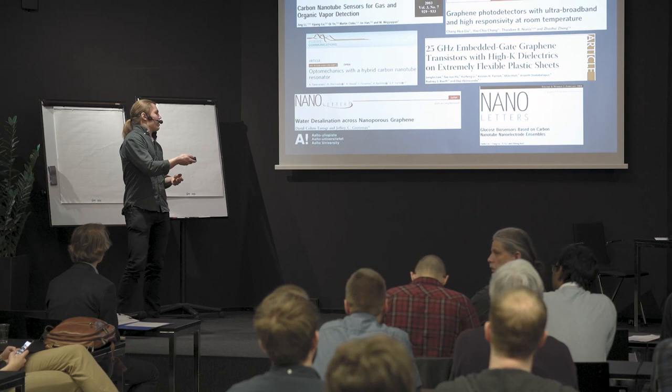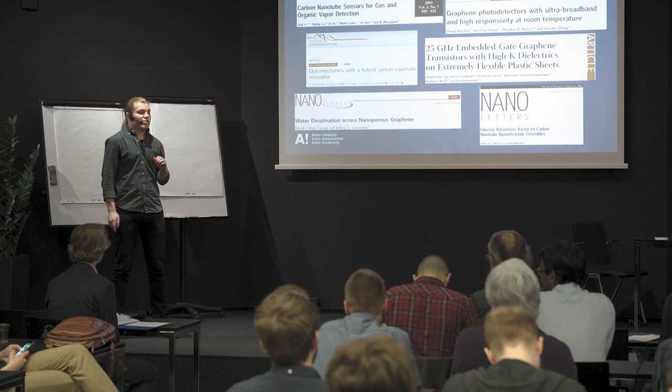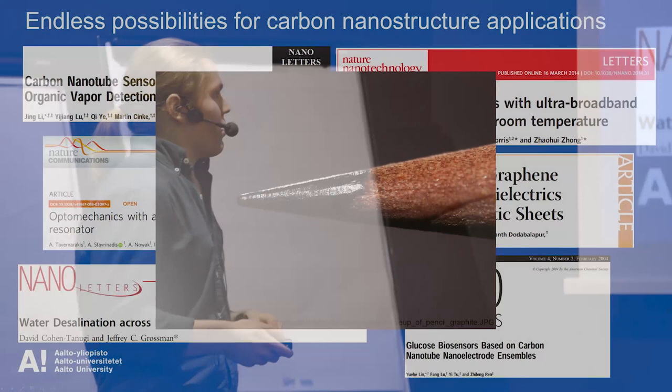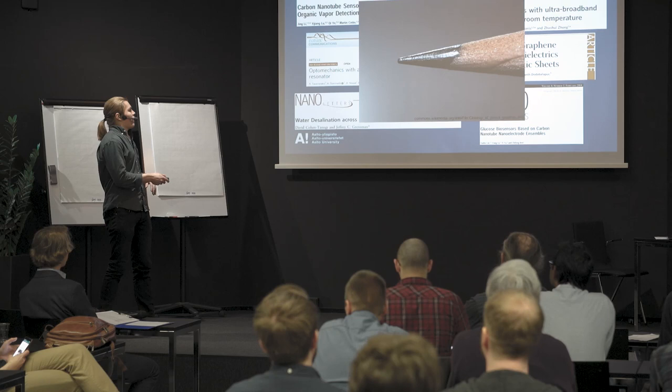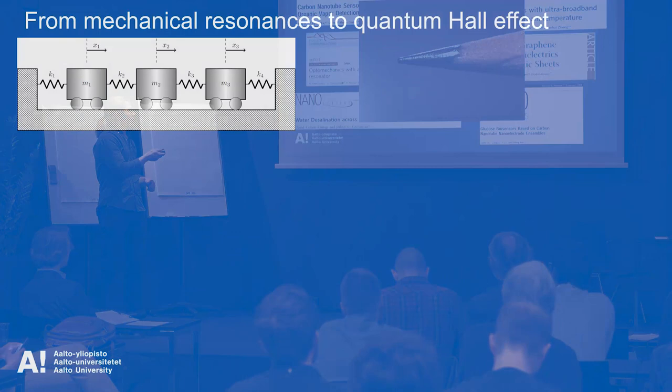And this all shows that carbon nanodevices have huge potential, but in terms of industrial wide-scale applications, we are not there yet. Where we are in terms of industrial applications for nanocarbon is basically this: graphite in pencils. That's where we are at. And now, in the following, I would like to add a couple of works to this large pool of potential from our nano group. So let's start with mechanical resonances.